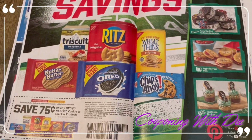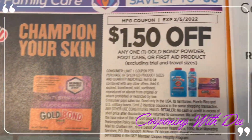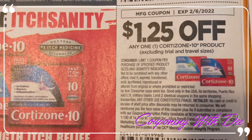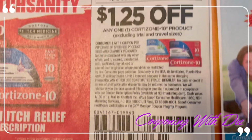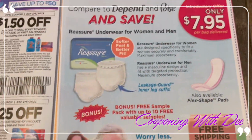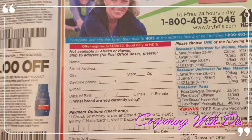That's version 1. $1.50 off Gold Bond powder, foot care, first aid. Cortisone 10. Selsun Blue. Advertising.